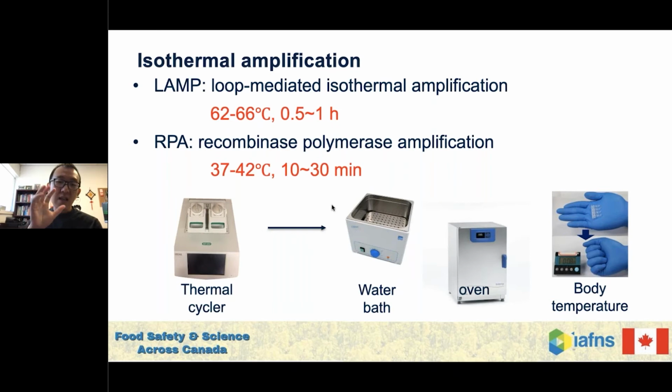You use your hand to hold the tube or the vial containing the whole RPA chemical reaction, and then the RPA can be completed within your hand at body temperature. So in this case, it maximally facilitates our in-field detection rather than doing the conventional PCR detection or study in the lab facility.